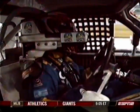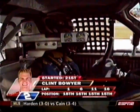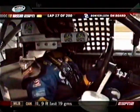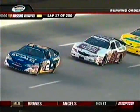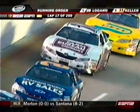Clint Bowyer has moved up 10 spots now. He is running in 15th. But right behind him, in his mirrors, is guess who? Kyle Busch, who is now running in 16th. And he's not done yet, I guarantee you.